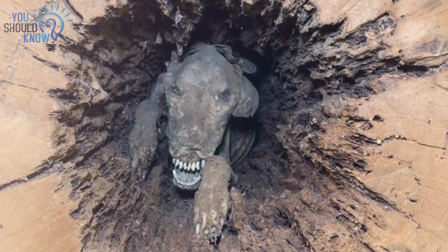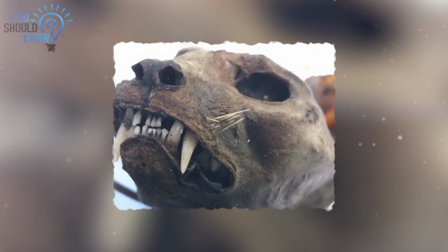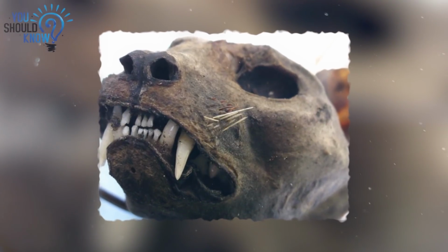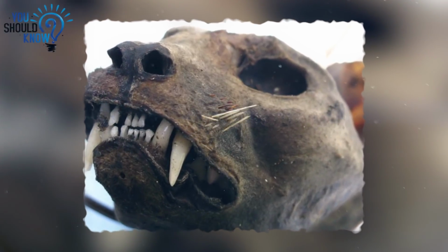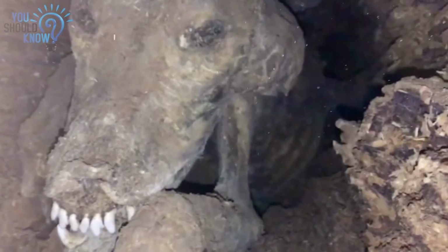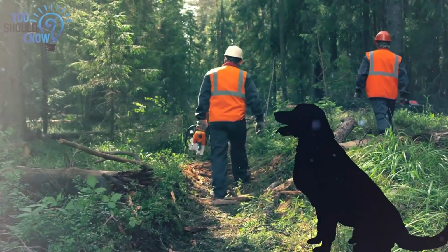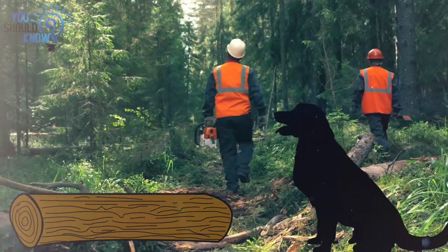Interestingly, the creature of mystery inside the tree trunk turned out to be a dog. They knew it was a dog because of its sharp canine teeth, long snout, and paws which sat at the top of the trunk. Something, however, was strange about this dog: it looked frozen. None of the loggers could come up with an explanation as to how the dog ended up in the trunk of a tree, and why it looked the way it did.